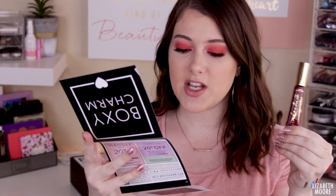Next thing I'm pulling out is the Wonder Beauty Unleashed Volume and Curl Mascara. I've seen a couple people talk about this, and I don't really remember if people are liking it or not, but it does retail for $24. I'm not going to open it because I don't like opening a whole bunch of mascaras when I'm already using one. It just makes it go bad faster. But it's just a mascara. Mascaras in boxes to me are just kind of like whatever.